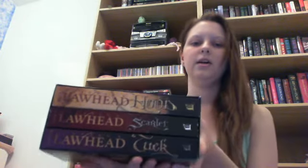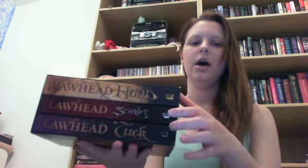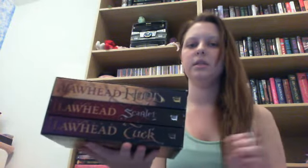It is kind of like a retelling almost of Robin Hood. The first book is this top one, it's Hood. Next one is Scarlet, and the last one is Tuck. And like I said, it's a retelling. The reason I actually got this one is that it has been on my wish list for a long time. Even though it's not normally something that I would read, I'm giving it a chance.